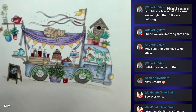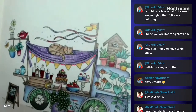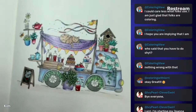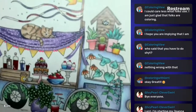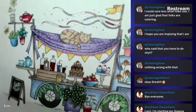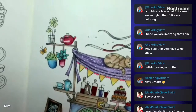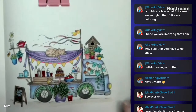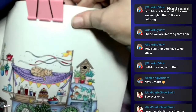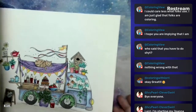Okay, so there's my truck picture. It says, let's eat. All right, take this off because I was just using it for a weight to hold down the side of the book. Well, I colored because I didn't break the spine on these.